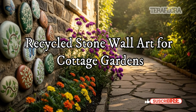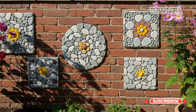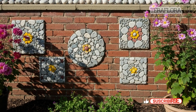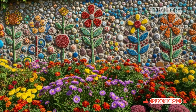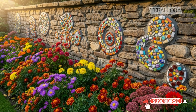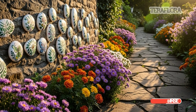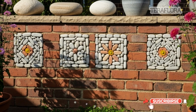Along the edge of an English garden stands an old wall, weathered by seasons but softened by care. Once plain and forgotten, it now gleams with stories told in color and stone. Each piece of recycled rock, brushed with soft hues of jade, amber, and rose, has been reborn as part of a living mural. Together they form art that breathes. Mosaic flowers blooming from fragments, patterns rising from patience.